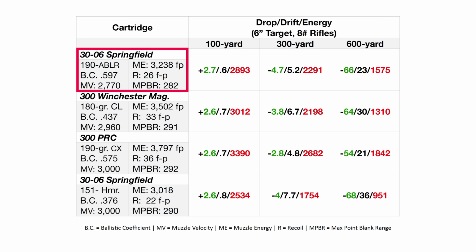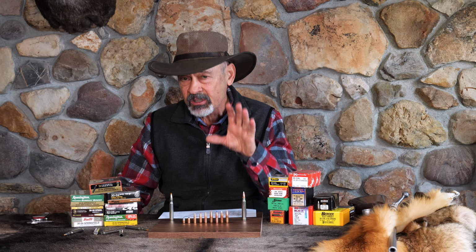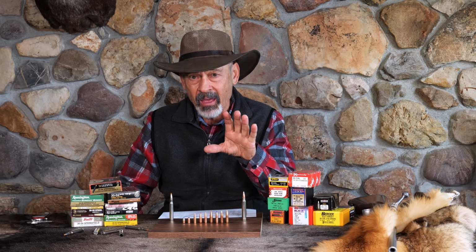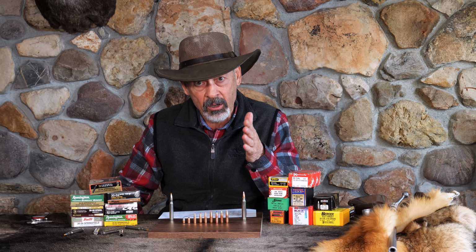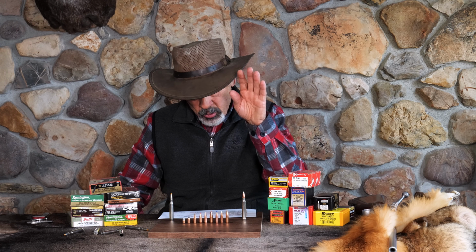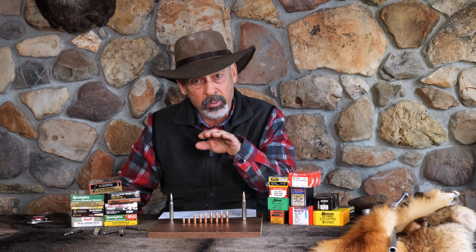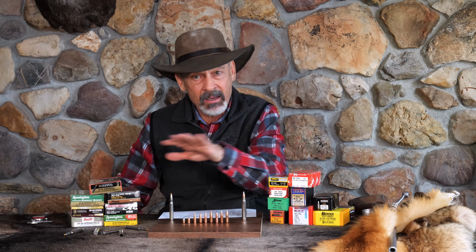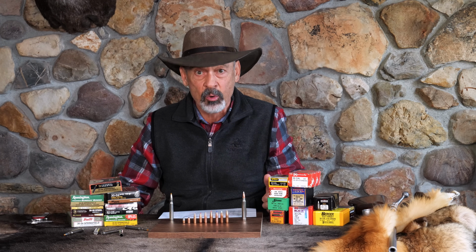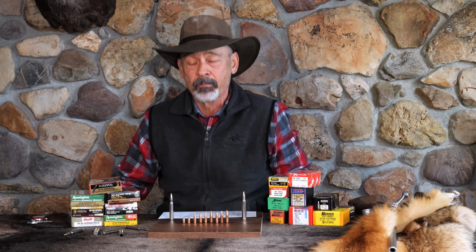But look at the maximum point-blank range, 282 yards. That means on a 6-inch target, you can shoot out that far with a dead-on hold. The bullet won't go any higher than 3 inches. That'll happen about 150 yards. And then at about 282 yards, it will drop 3 inches below your point of aim. So there's your maximum dead-on hold for taking most game. And that really covers most of the shooting we do in the game fields.